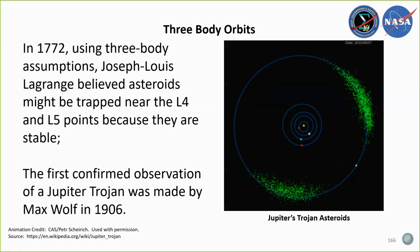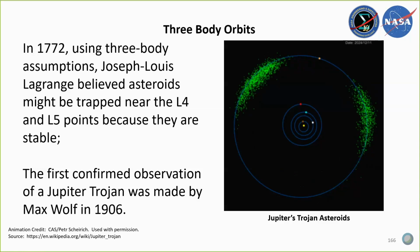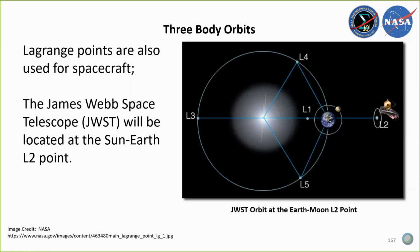As a matter of fact, the Lucy mission, which is going to launch in a little over a year, is actually going to go visit Trojan asteroids in the L4 and L5 swarms. It's going to take about 11 years, and it's going to visit a number of asteroids in both swarms. So the Lagrange points are also used for spacecraft.